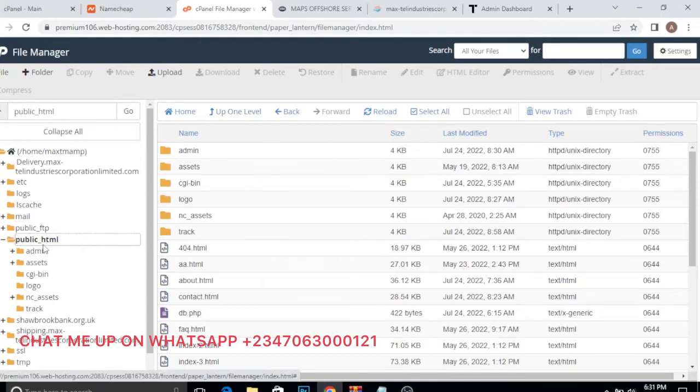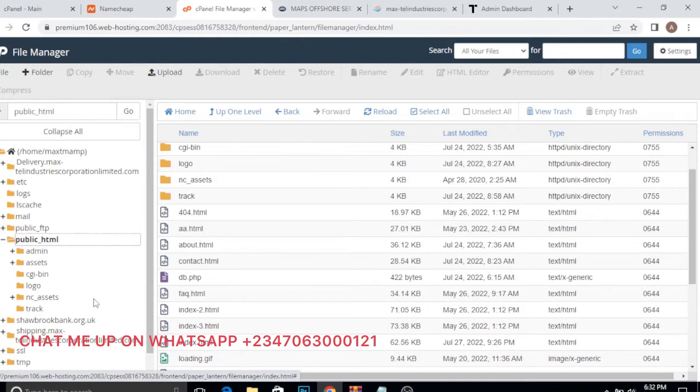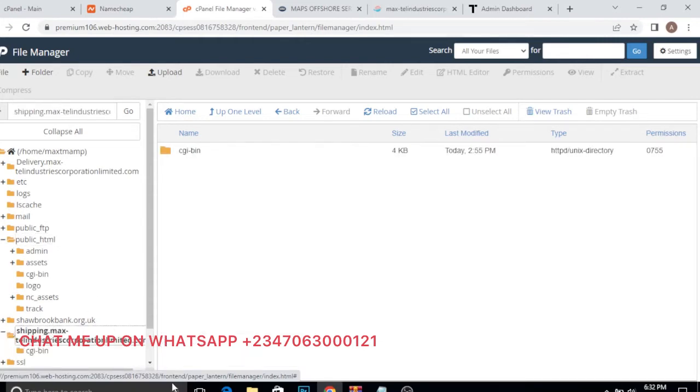But in your own, this will be blank. So this script that I'll be giving you, upload directly to your public underscore HTML. If you're doing this for your clients, upload directly to your public underscore HTML. But I'm doing this for a particular purpose, and I already have a subdomain that I created for it. So I'll go ahead and upload this on my subdomain. I'll just click on upload.